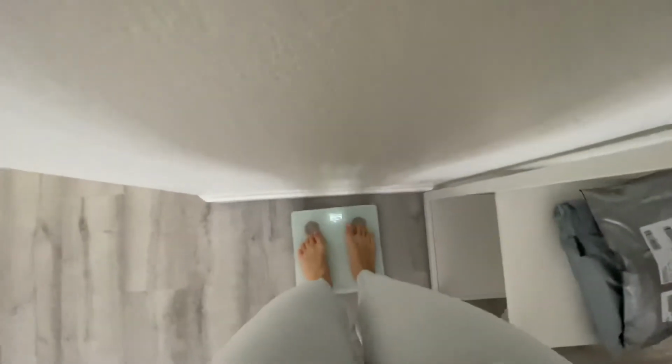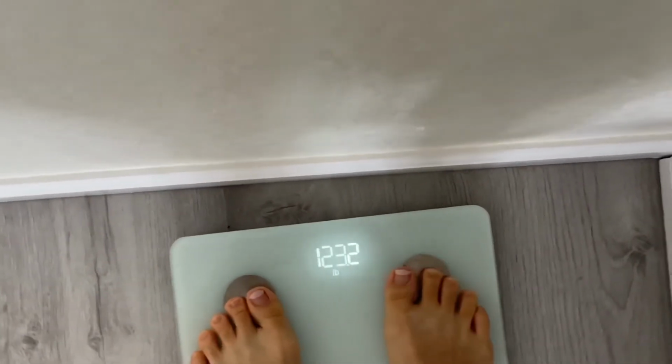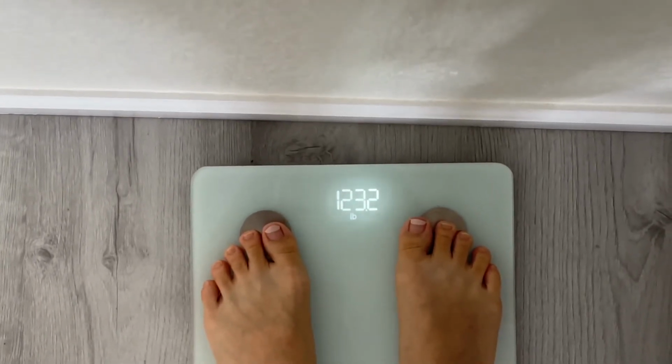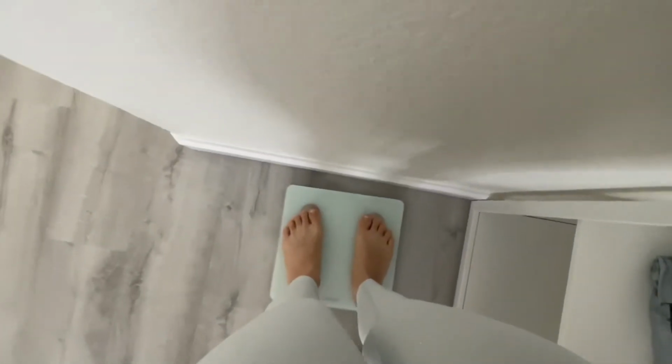Let's see how much I weigh. Let's see. I'm holding my iPhone. I don't know if an iPhone weighs a lot, but it says I'm 123.2. And I'm up a pound from yesterday. I guess that's a good thing because it means baby is happy.